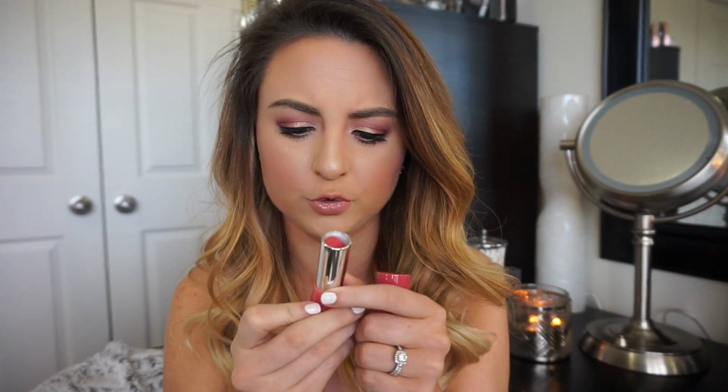This is the Sephora Rouge Balm Sunscreen. This is an SPF 20, which is really good for a lip product. And it's just like a tinted lip balm. It looks like this. And I think the packaging is really cute. I love when brands do the outside packaging the same as the color on the inside. And this is in the shade B03.